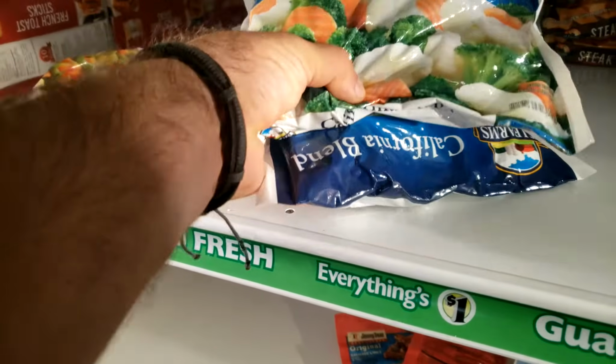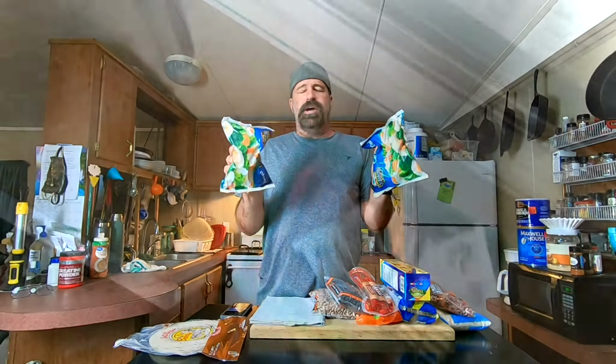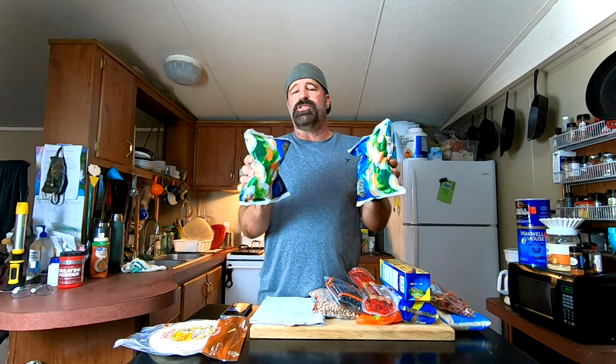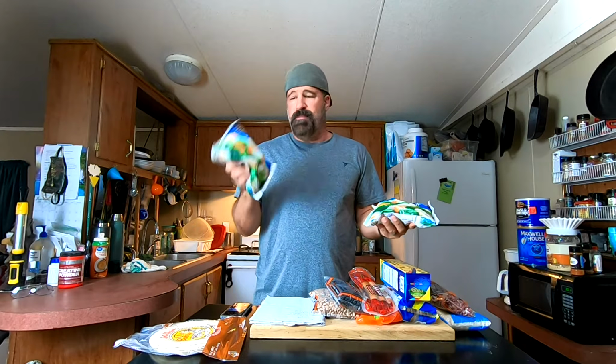The California blend. Basically what you've got here is carrots, cauliflower, and broccoli in a bag. $1. The weight on these is bigger than the one they sell for almost $2 at Walmart. The one at Kroger's is $2.19. They also normally have peppers and onions for $1. Go try and find a bag this size of peppers and onions in one of the other stores for under $2. You won't find it.